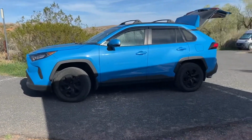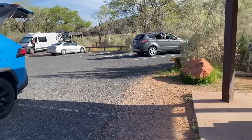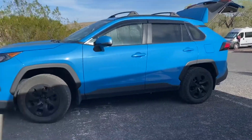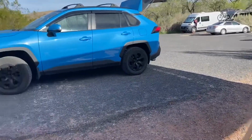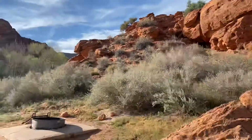The downfall is that there is day use parking spots right next to me, so I don't have a ton of privacy. But when I go to bed, I will, because there will be nobody there. Great place to camp for the night.